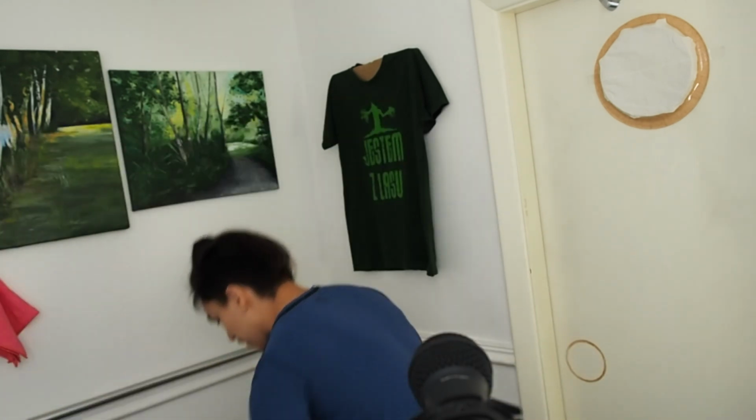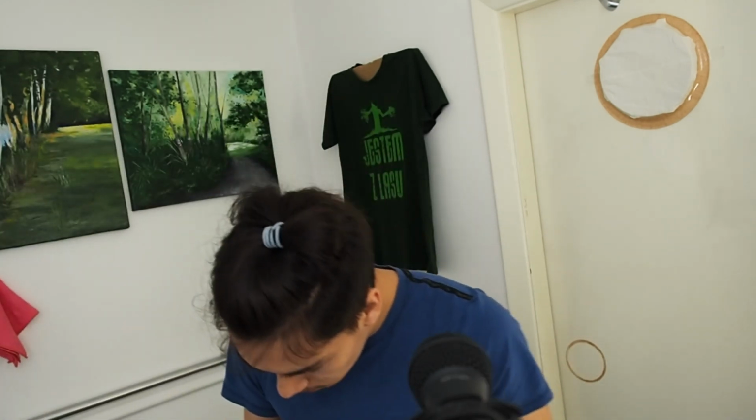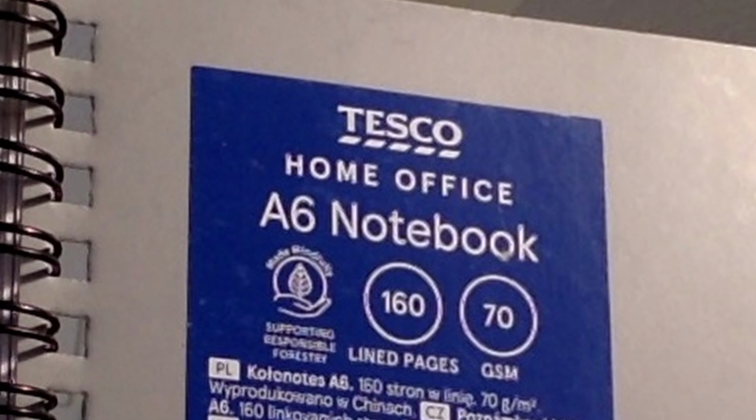I say faint because what I've found with these faint ruled pages is that they're less faint than Tesco's notebooks, and they don't even mention faint, but they say lined or ruled or something like that. Obviously, it's not black, but it's a dark grey. This one's Tesco. Let's see if I can compare them. Okay, so these lines might be slightly thicker as well, but these look more faint than the ones from Tesco that don't mention faint at all. They just say lined pages.